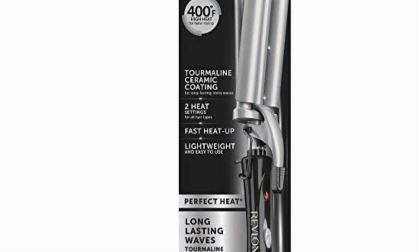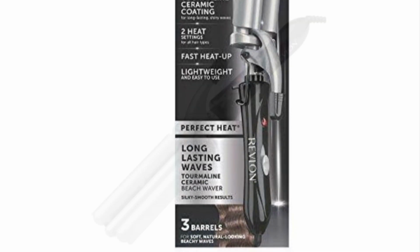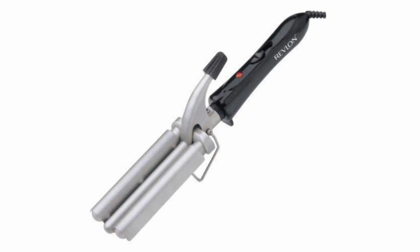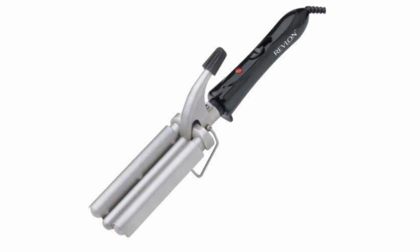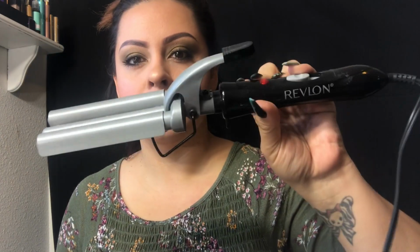And moving on to hair, I'm using this Beach Waver from Revlon. This is my absolute favorite tool. Super inexpensive. I believe I paid like $20 at Walmart. And we're going to use it on my short hair, which I've never used it on such short length. But we're going to see how it comes out, because I've used it on my long hair and I absolutely love it. So it just has on and off, and I believe high and low.